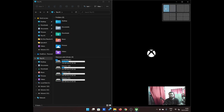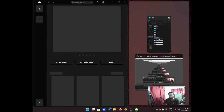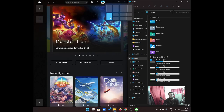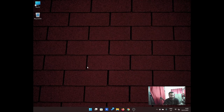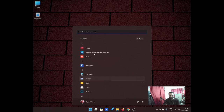You want two apps side by side, you can keep it. If you want one app to be more prominent, you can keep it that way. If you want one app to be more prominent and two more apps on the right side, you can keep it that way. If you want to open four apps, you can keep it that way. Snap layouts, pretty simple, pretty cool. I like it.